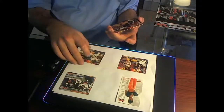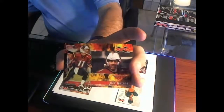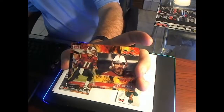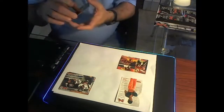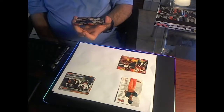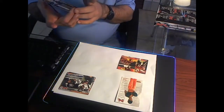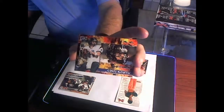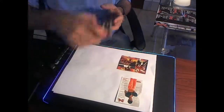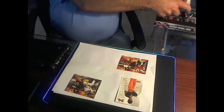Here's another one everyone knows. Right away, we've gotten two of the best cards in the set. Jeff Brohm, card number 38. Looks like Casey's worth a little bit more than Jeff Brohm, a few pennies more. And the last card is Court McGuffey, Hitman, card number 43. So there is the first pack of 01 Topps XFL cards. We're on to pack number 2.